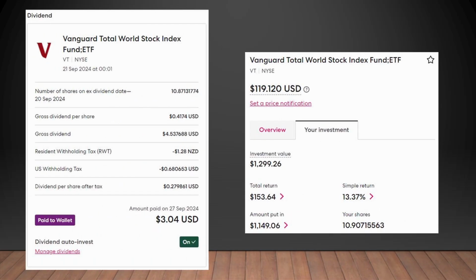The fourth payment is VT, Vanguard Total World Fund, which pays me $3.04. VT has a small 1.92% dividend yield. I currently own 10.9 shares with a simple return of 13.3%. VT is the World Total Fund and is a quarterly payer. It has a pretty low yield, however, I have this as safety for the account to keep it stable. I always say if you had to invest in one stock for life, I would recommend this one.